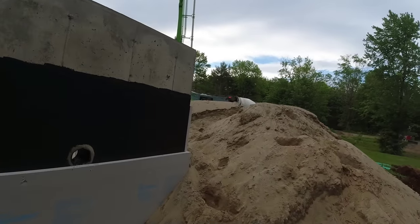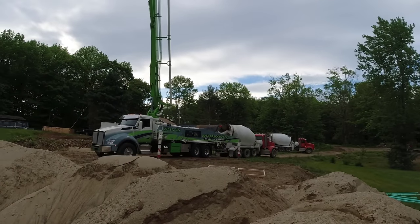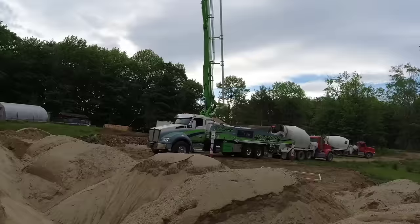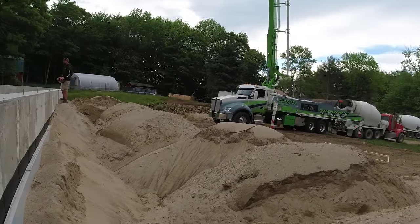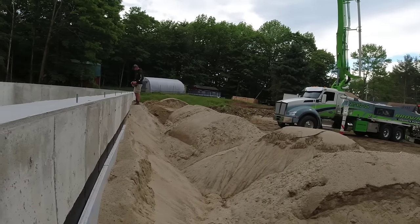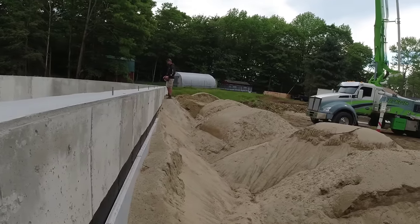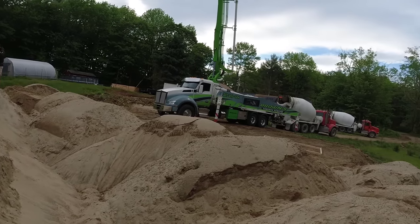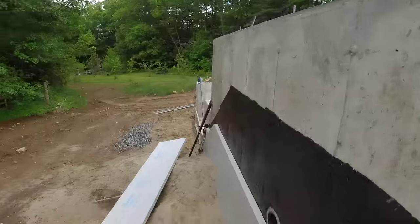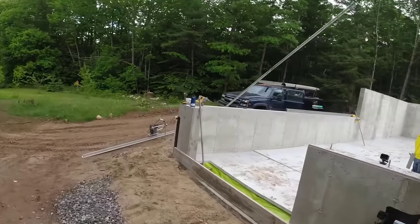Got the trucks backed up to them now, and we are just getting going. So this was the access right here with all the sand. We just figured it'd be easier to pump rather than try to back trucks. The foundation sticks a little high out of the ground, and this stuff's really soft, so there's no way we would have got a truck close. This is when it's definitely worth spending the extra money for a pump.